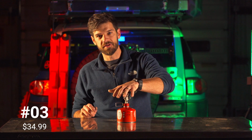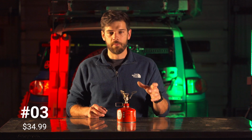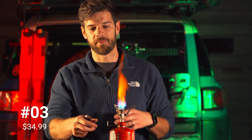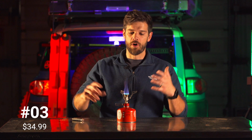So next up is the MSR Pocket Rocket 2. This is just a tiny little stove. You're probably not gonna cook dinner on this thing unless you're just doing Mountain House style meals, but this is a very simple stove, and for 34 bucks, you really can't beat it. There are actually very cheap knockoff versions of this on Amazon, but I always recommend having good gear because especially if this is the only stove you have with you, have the quality stuff. But it's just a really simple stove. If you need to boil some water for coffee or something like that, this thing will get after it, and you can boil water in almost as much time as a Jetboil. It is a very efficient and very handy and very small folding stove.